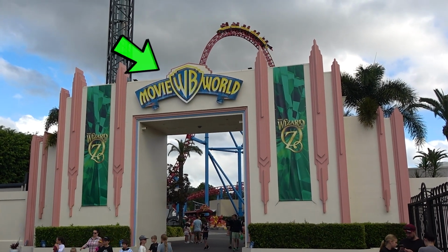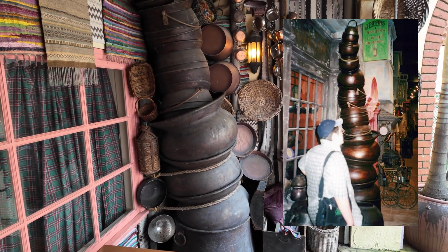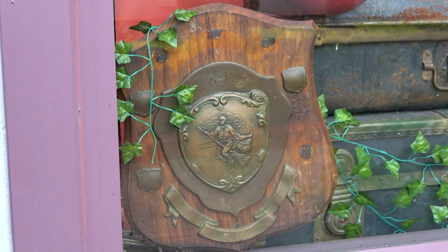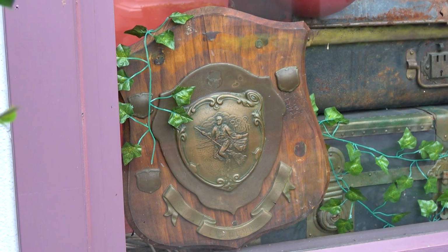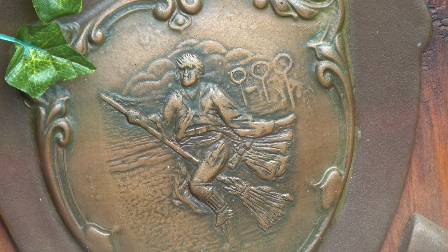While the attraction is gone, some remnants can still be found at Movie World, believe it or not. Props from Harry Potter can be seen in the Casablanca courtyard here, and there's also some in this Harry Potter themed store window, like these Quidditch shields or coat of arms. They're starting to fade, but even now, you can still see the detail that was put into them.